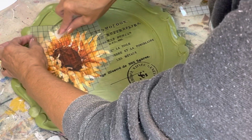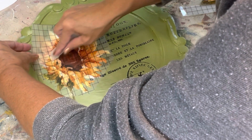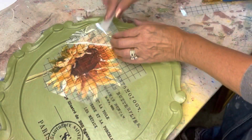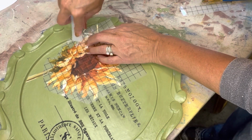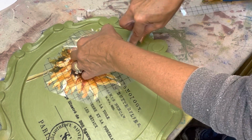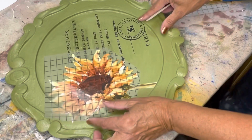push back down. So when you use this transfer, you can rub some of the edges off, and then I'm picking up on that transfer. I'm going to turn it so maybe you can see just a little bit better how I'm pulling up on that transfer, making sure that it releases. If anything doesn't release, just put it back down and do it again.